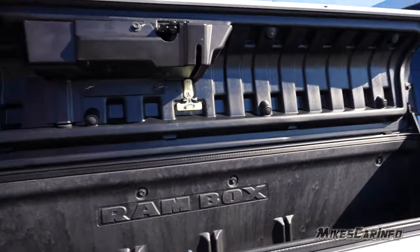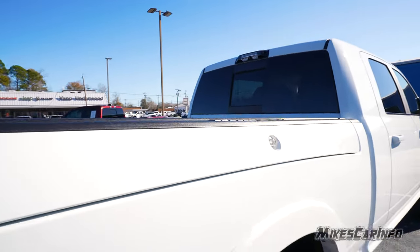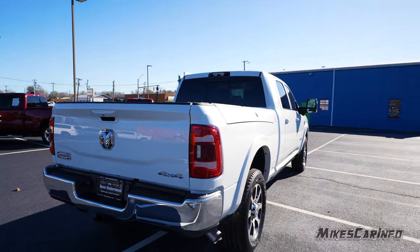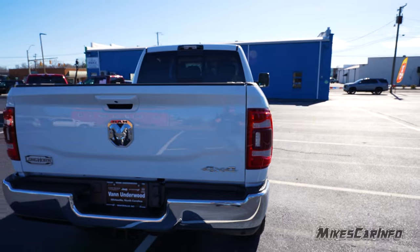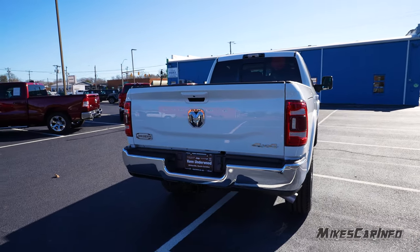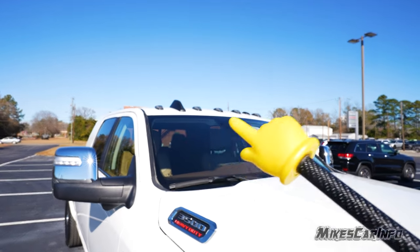If you need to carry some tools with you or whatever, these are great compartments. Lockable, very secure, and they kind of get out of the way. They just basically cover this area where the wheel well would have been anyway. So it does limit a little bit of your bed, but you can still lay a sheet of plywood back there and everything.